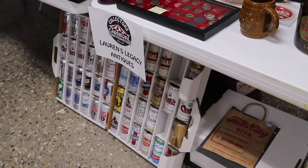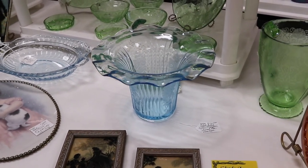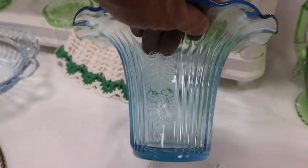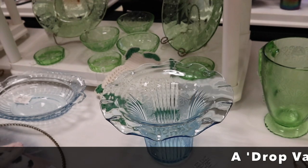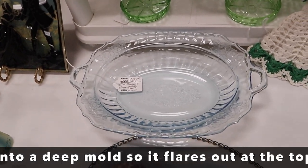And cans. Here's a pretty color of Depression glass you don't see very often. This is Blue Mayfair. It's an unusual color of blue. Not many companies made it back then, and it's got the Mayfair floral pattern. It's a very nice drop base. And there's the vegetable bowl, 1930s, of course.